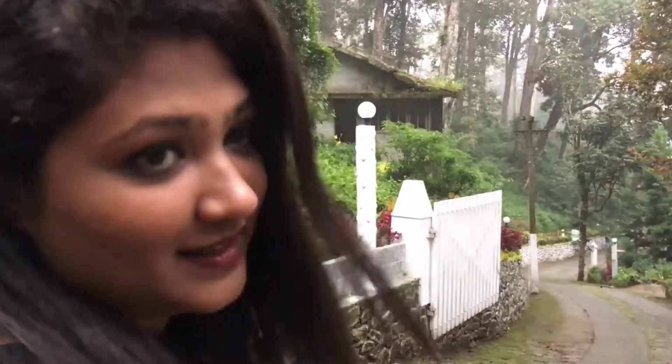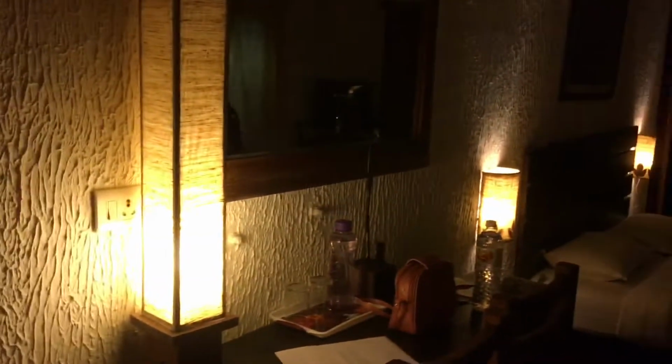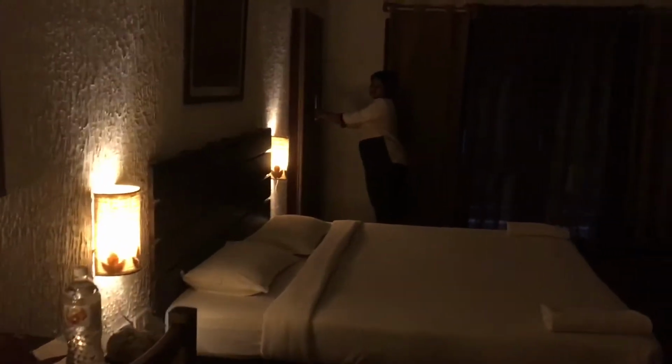Hey, beautiful. Hey, handsome. Now let's check out our cottage. Here we are. This is our room. It looks marvelous, fantastic. There is a wooden flooring and the theme is completely wooden. The balcony is too good and the floor is just like you're on a tree house. And we really feel we are on a tree house, and the balcony is awesome.